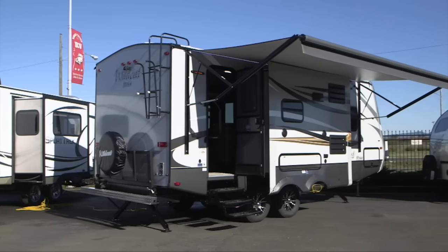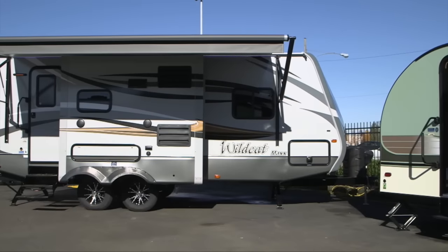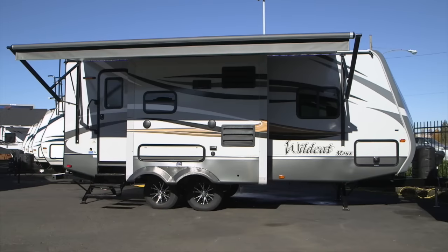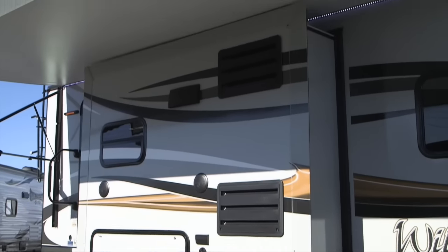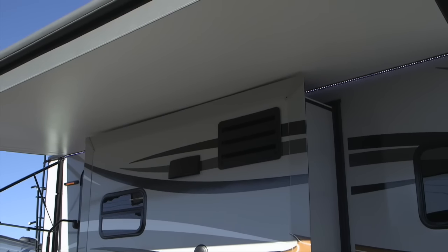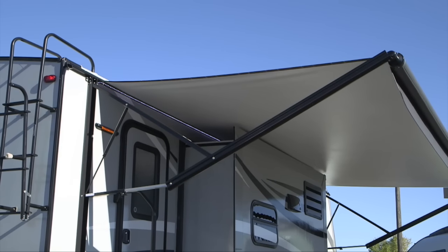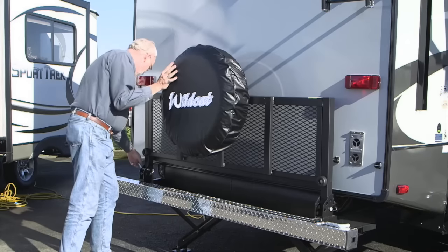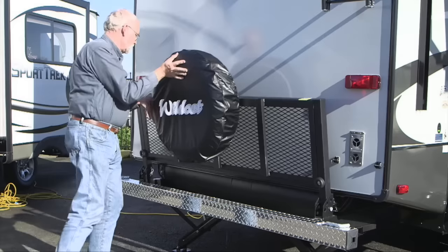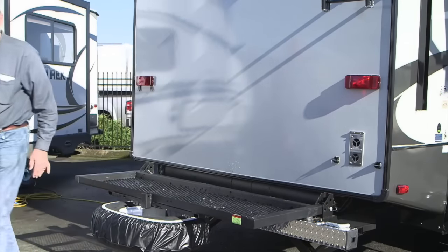Smooth fiberglass skin gives the Wildcat Max a contemporary upscale image. It's big enough for comfort and compact enough for easy towing. Laminated construction and both aluminum and wood framing combine in a solid, durable package. The main awning doubles as a slide-out room cover. A rear vision camera is a fine safety item that also helps when backing up. Up to 250 pounds worth of firewood and other bulky items can be carried on the convenient fold-down Max rear storage rack.